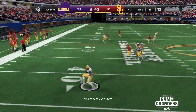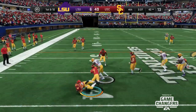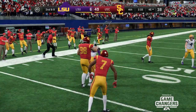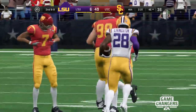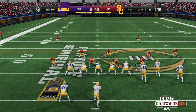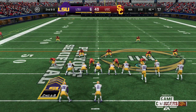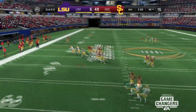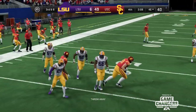Thomas will look to throw. He's going to leave this for his running back. It's complete. It'll be a pickup of just 2, and it'll bring up a second down. I know most of the time when the ball's in the air, you're thinking wide receiver, tight end, but running backs can be a big part of any passing offense nowadays. To throw is Thomas, and incomplete.